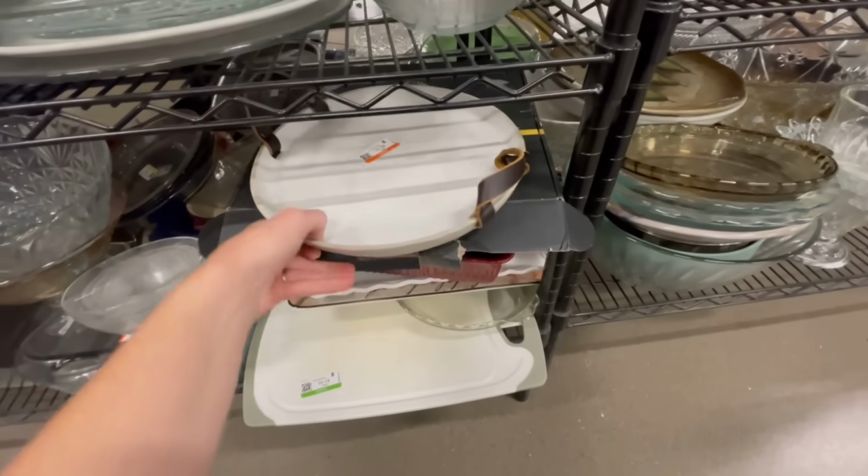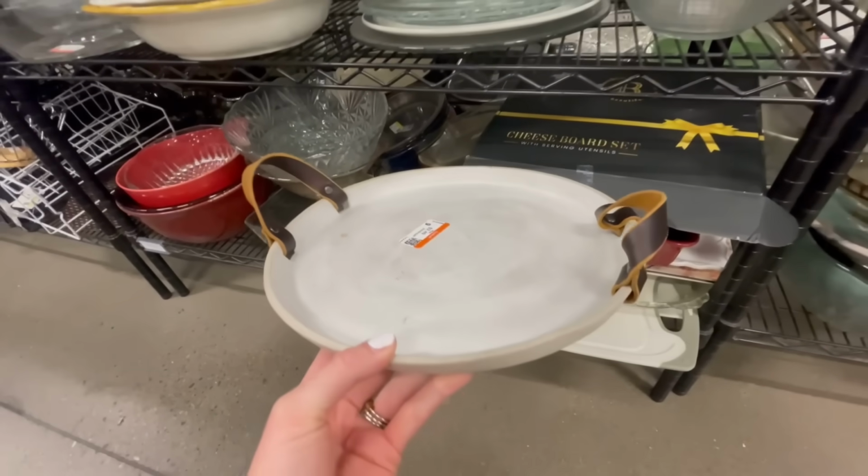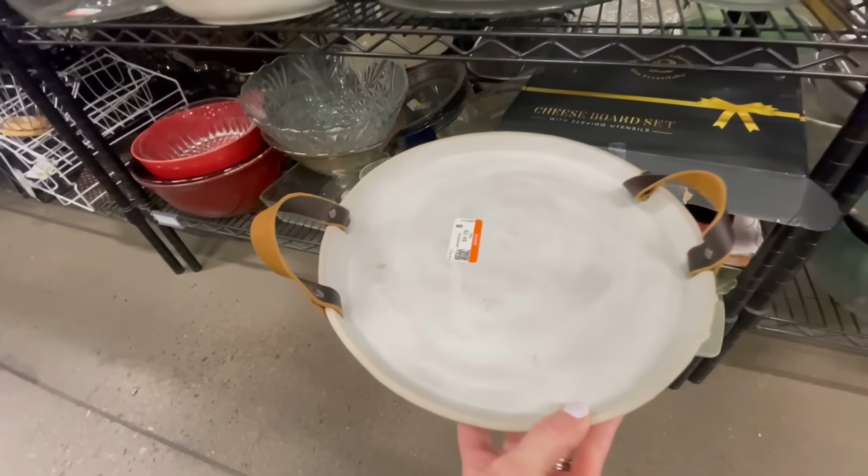Okay, so this next item is probably another one of the best steals out of everything. It was another 50% off day find. I really did well on this 50% off day, but it is this really beautiful ceramic plate with leather handles. And you guys, I got this for $2.50 and it was on the 50% off day, so it was $1.25 for this.